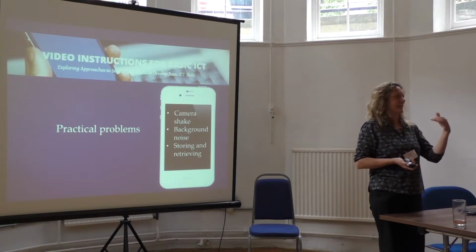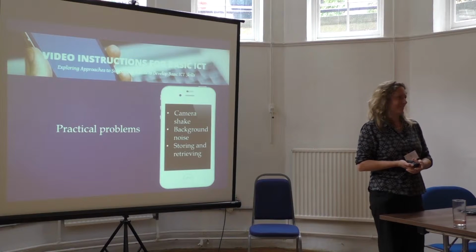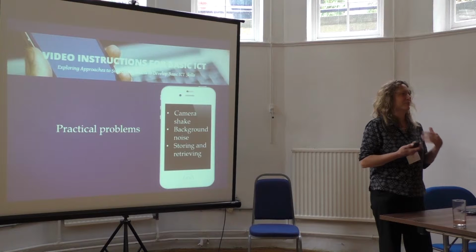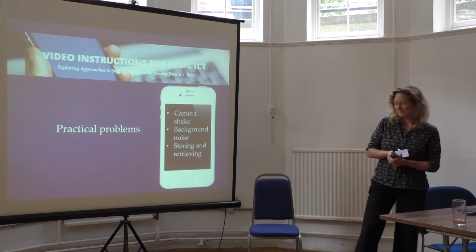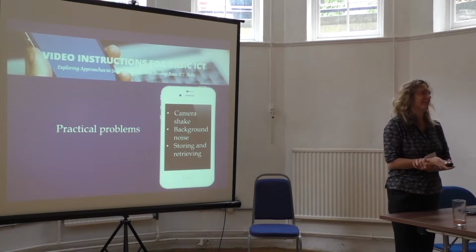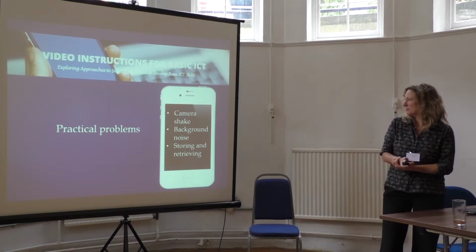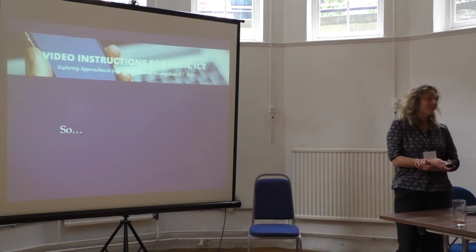So as soon as a learner had 3 or 4 clips on their device, they were going, oh, which one is it? Nope, not that one. Which one is it? So we needed to explore solutions to that, and I'm not sure that we found the ideal one, but more about that in the report if you're interested.